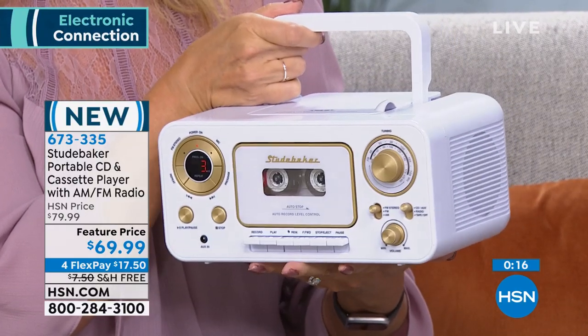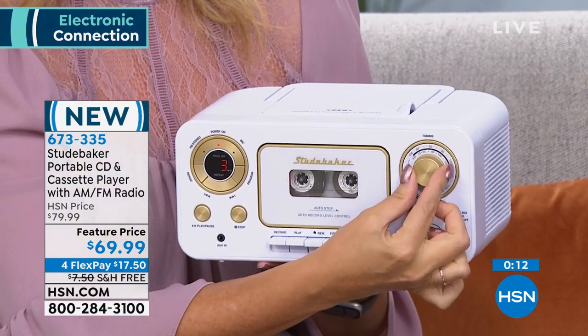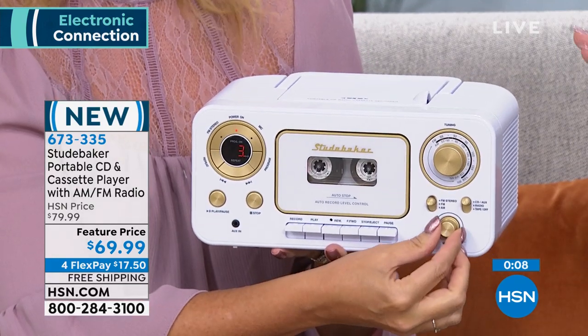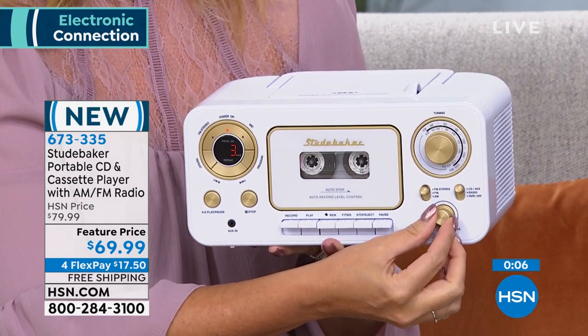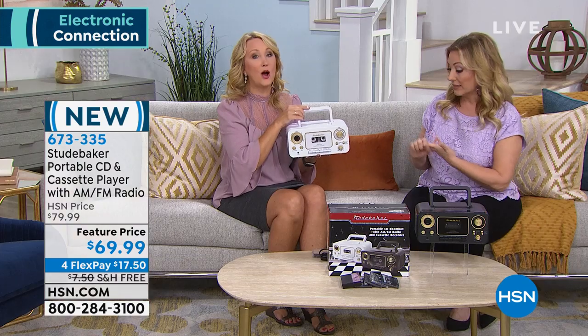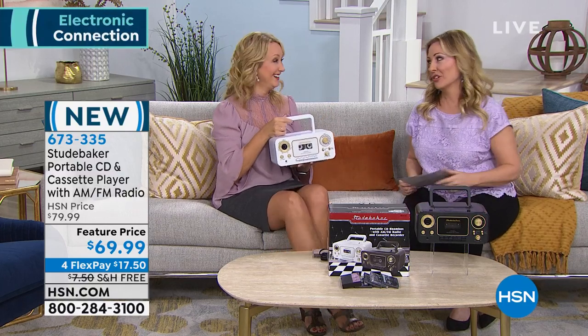There's so much you can do with this. And let's face it, a lot of us really missed our AM, FM radios, and you want something portable. This is perfect for that. You can have that in your emergency preparedness kit. You can use batteries or plug it in to find out about the situation at hand. I'm not going to say zombie apocalypse. I'm pretty sure that's not what's happening. But you never know.